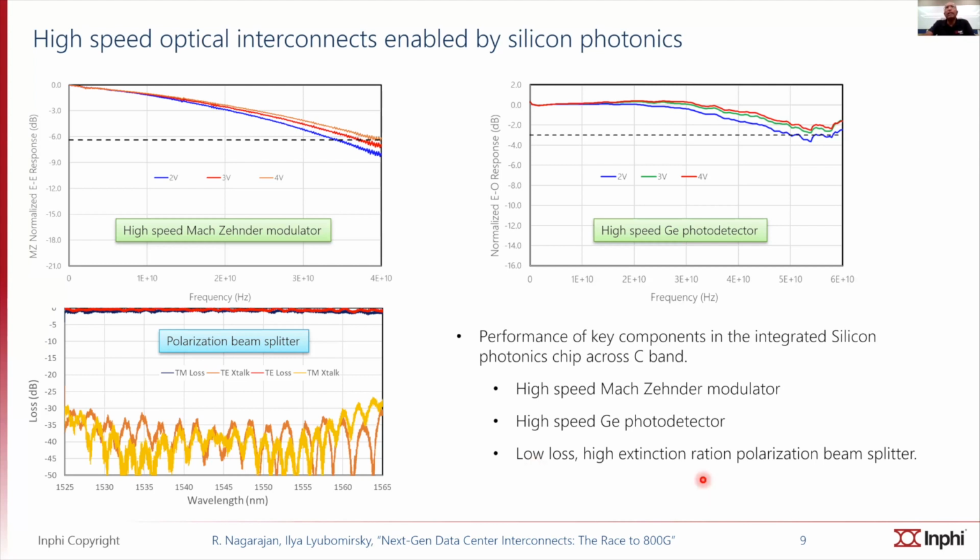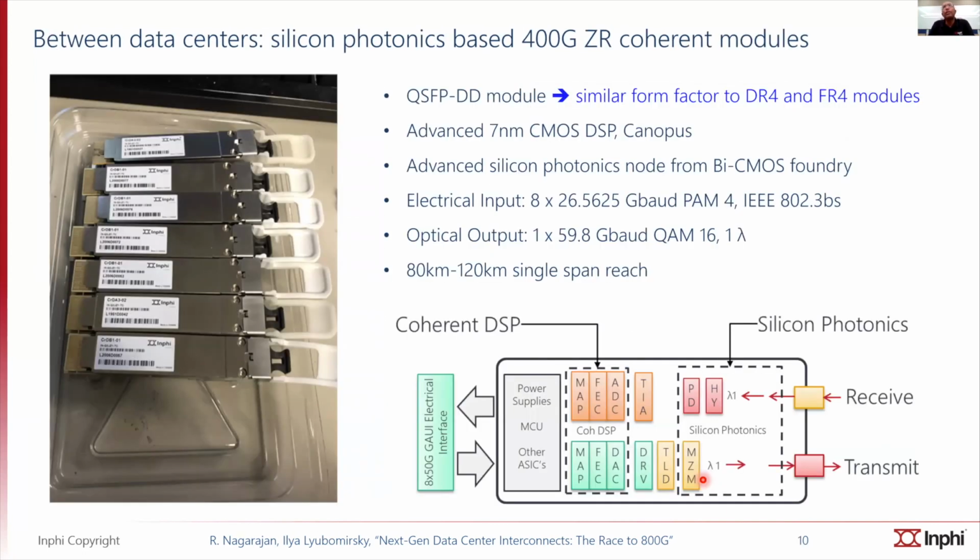Before I pass on to my colleague, I'd like to show you some of the work that we've done and deployed, something that Jim referred to earlier on. We announced about a year back, 400 gig ZR modules, QSFP DD form factor, which is a similar form factor to DR4 and FR4 inside data center, using an advanced 7 nanometer node for the DSP, an advanced silicon photonics node from a BiCMOS foundry. It's 8 by 26 gigabaud PAM4 coming in, 802.3bs format standard. Output is a 1 channel, 1 lambda 59, 60 gigabaud QAM16, nominally 80 to 120 kilometer span reach. You have a DSP and a silicon photonics engine inside the module.